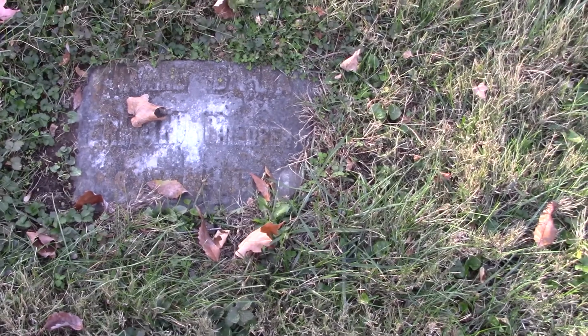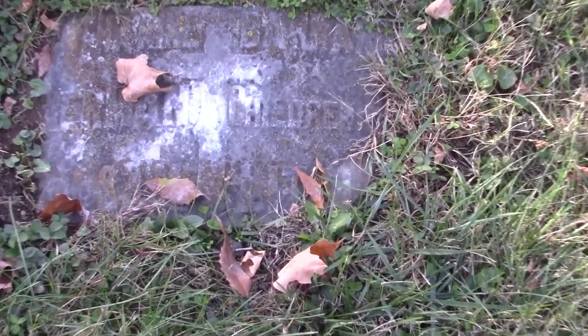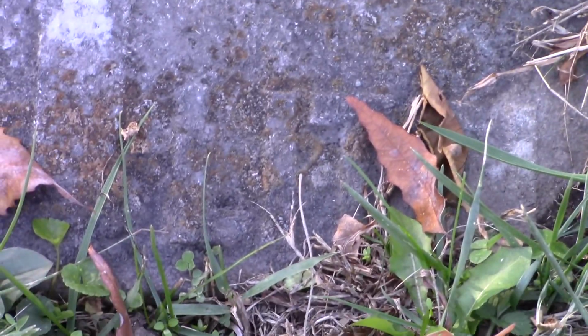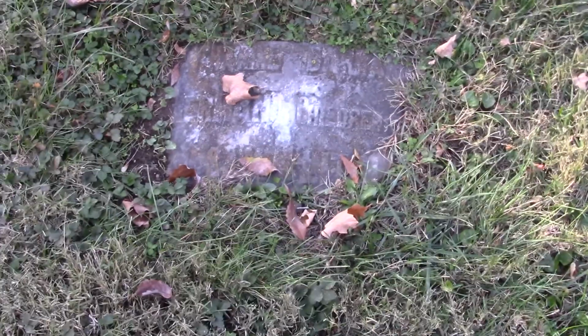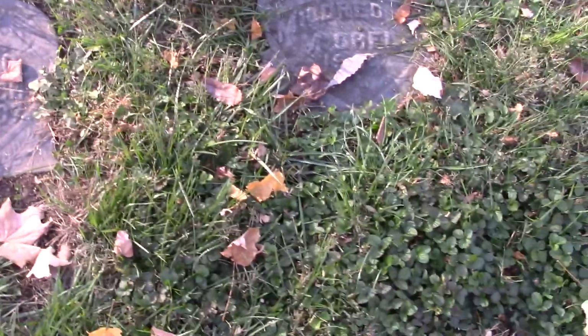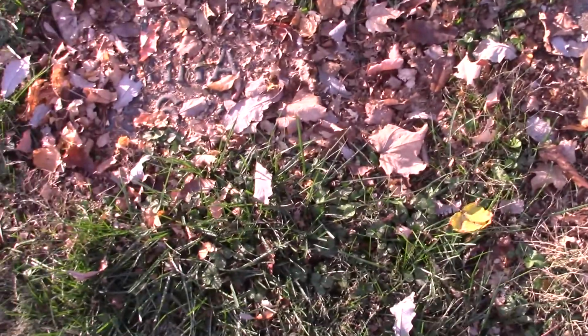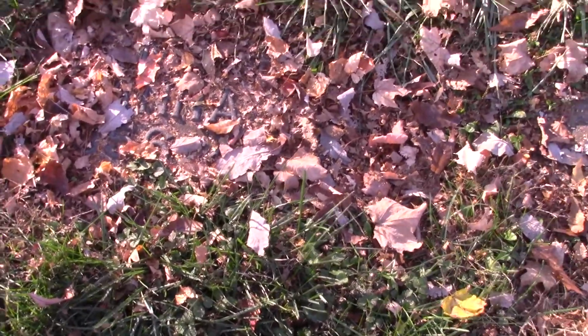Here's a headstone that's getting covered, and you can hardly read it because of age. Even zooming in, you can hardly read it. Here's some more headstones that are disappearing. Here are headstones that driving by, you don't even know they're here.